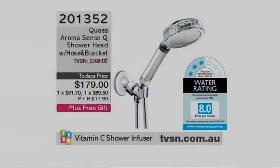But without further ado, we've got to give you the item number, because lots of you are chomping at the bit. We find it so hard to keep these in stock, guys. This is the very system that I have. I've put it in both my shower rooms at home, and it has transformed everything I could think. Okay, this is the head.